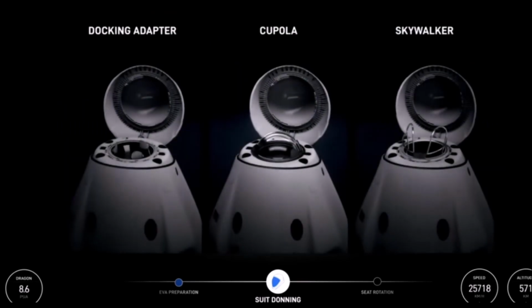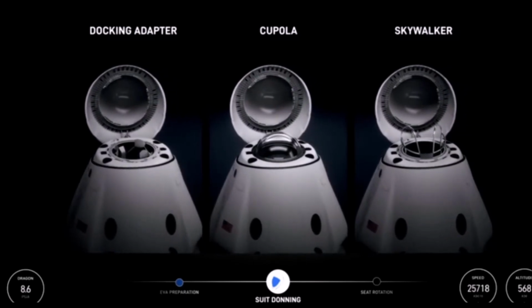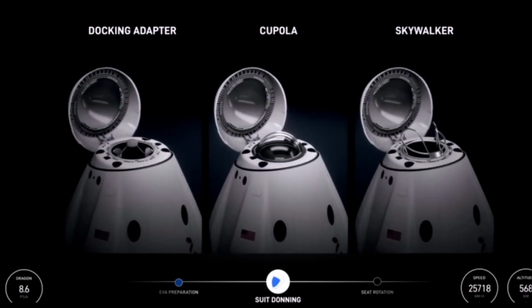Dragon has proved to be quite a versatile spacecraft. It can autonomously dock to the space station when outfitted with the ISS docking adapter, and when it's intended for free flyer mode, the docking adapter can be swapped out.